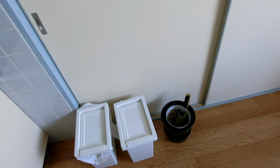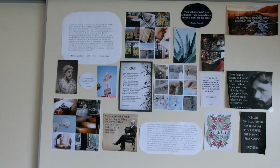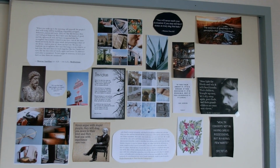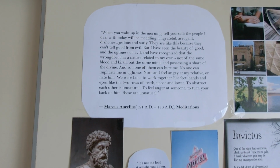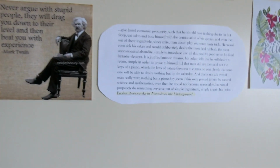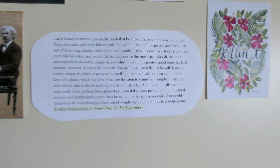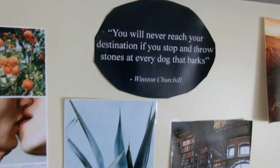Here is the wall of inspiration. So while I'm cooking or while I'm washing up or brushing my teeth, I like to just look at this. These are some of my favorite quotes and favorite poems, especially this one, Marcus Aurelius. If you haven't caught on by now, I'm a fan of the Stoics. And from Fyodor Dostoevsky, from Notes from Underground, this one. Pretty cool. Oh yes, and Churchill. Gotta have some Churchill on your wall.